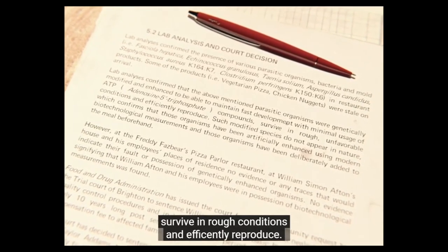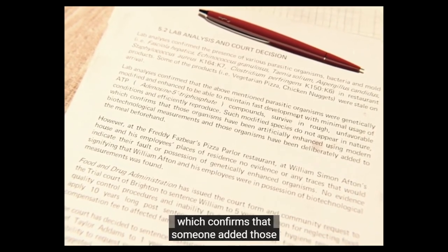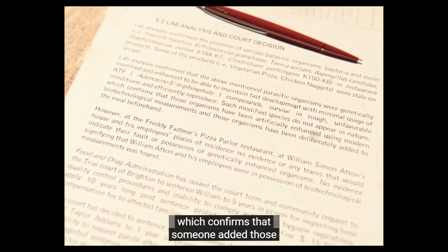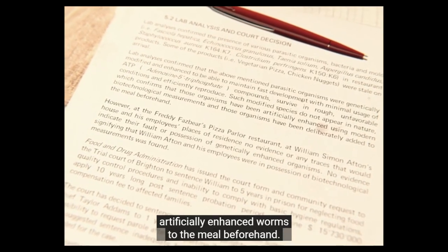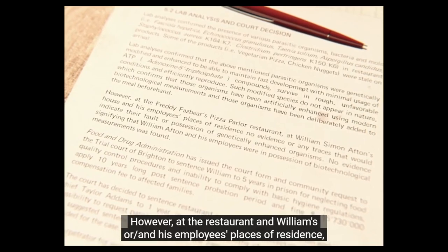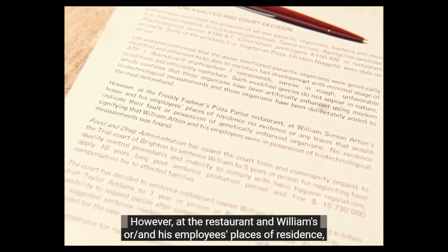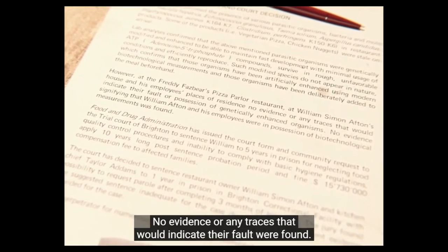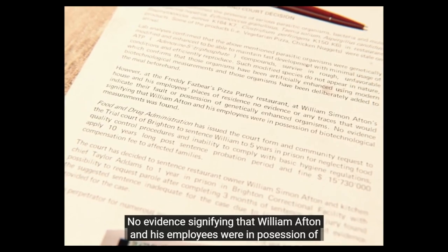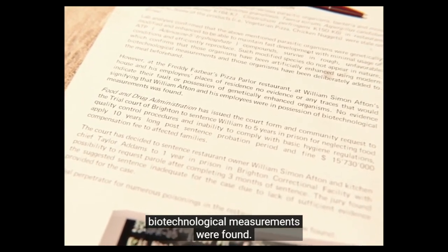and efficiently reproduce. Such modified species do not appear in nature, which confirms that someone added those artificially enhanced worms to the meal beforehand. However, at the restaurant and William's and his employees' place of residence, no evidence or any traces that would indicate their fault were found. No evidence signifying that William Afton and his employees were in possession of biotechnological measurements were found.